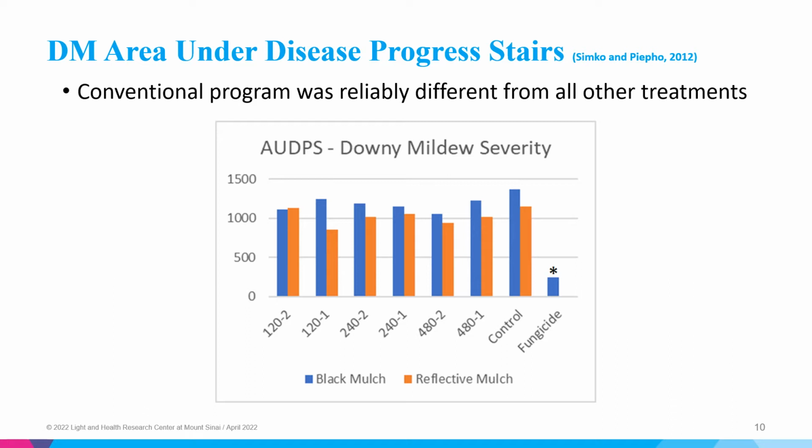So here you can clearly see the fungicide only was the big winner. And you can also see a systematic difference showing up here between the reflective and black mulch. Also worthy of note, for a given mulch type, there wasn't an awful lot of difference between the various UV doses. So again, that's consistent with the disease progress curves.